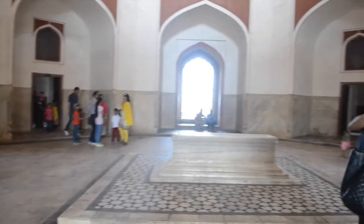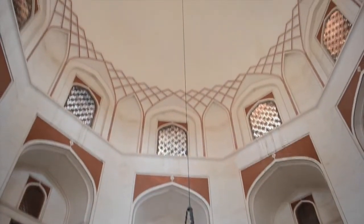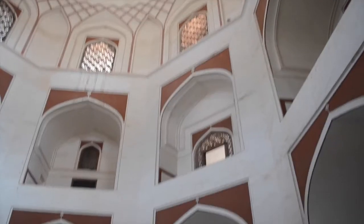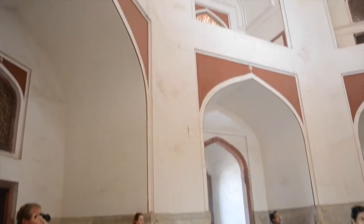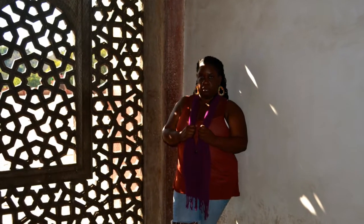Now, let me say something. India, because of its ancient architecture, and a lot of the roads are very unstable, it is very difficult for people with disabilities to get around. Because, again, some of the steps are uneven and the roads are not leveled. So Amy has a disability, so she was not able to come inside of this area due to the steps. So keep that in mind.